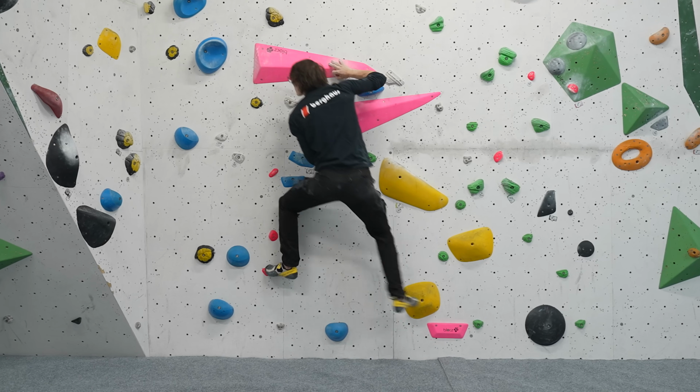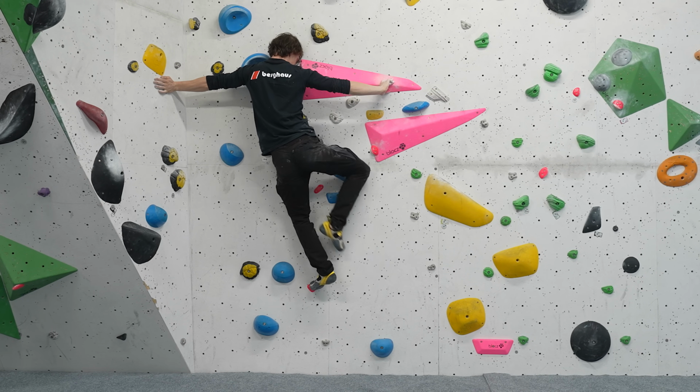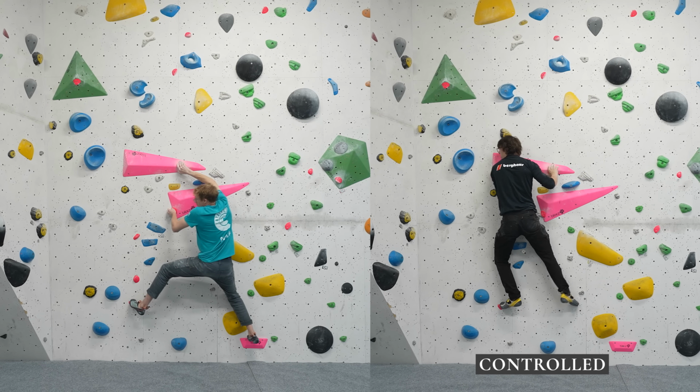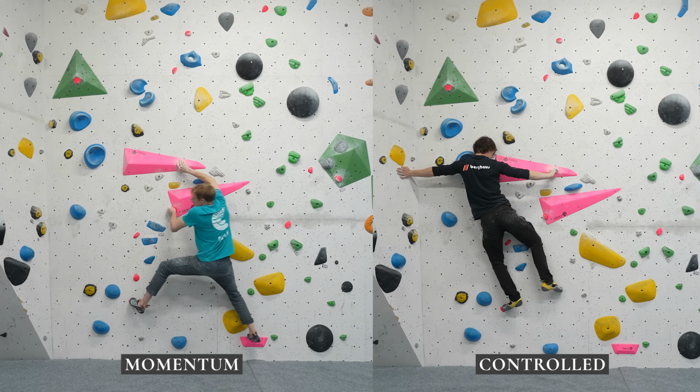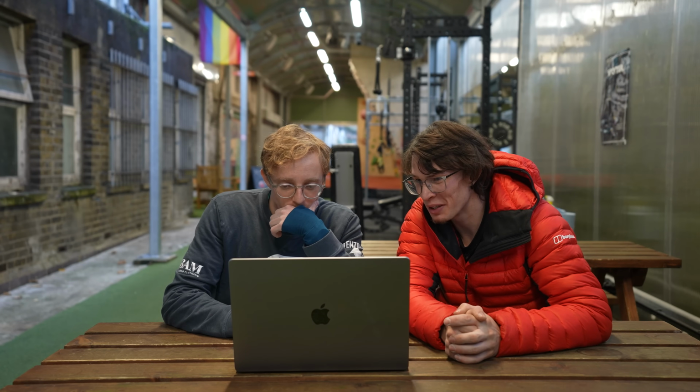Yeah, whereas I found this move really heinous. Well, you stand all the way into it, and then even at your full extension, when you're about to put your hand there, you could still decide to come back into that next position, whereas I'm already leaning all the way into it. Yeah, I mean, I felt that move was definitely the crux for me.